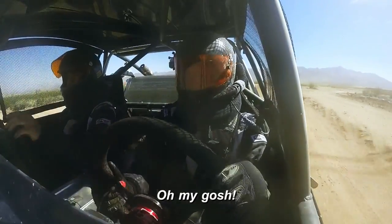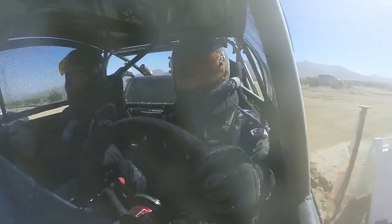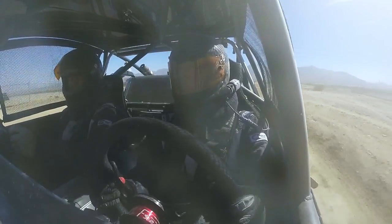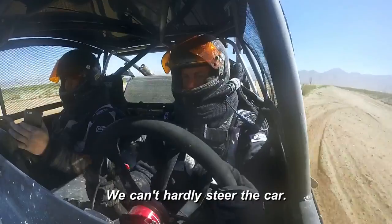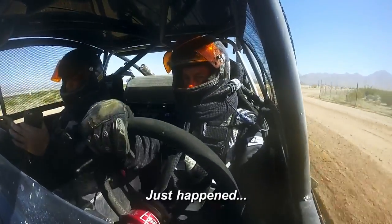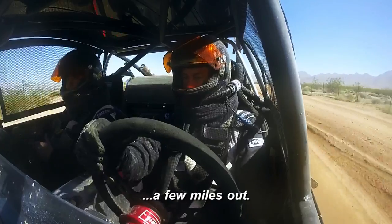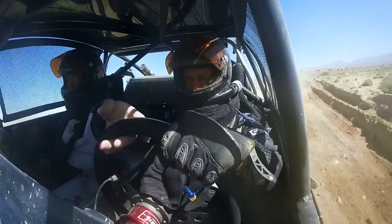Oh my gosh. There's something broke. It ain't power. Something broke in the power steering. The electrical motor actually locked up and you couldn't physically turn the wheel. Our steering's broke. We can't hardly steer the car. Just happened. We're almost to the pit. We're probably about a few miles out. It was like somebody just took the wind out of our sails.